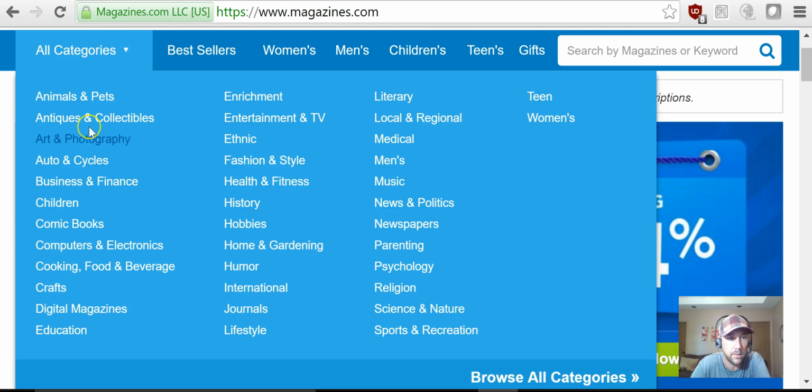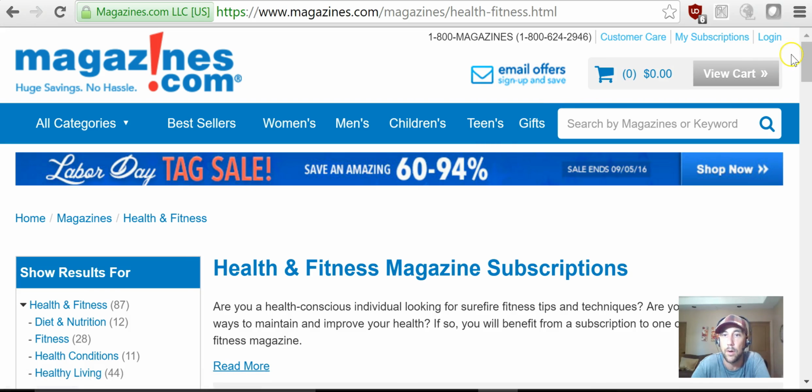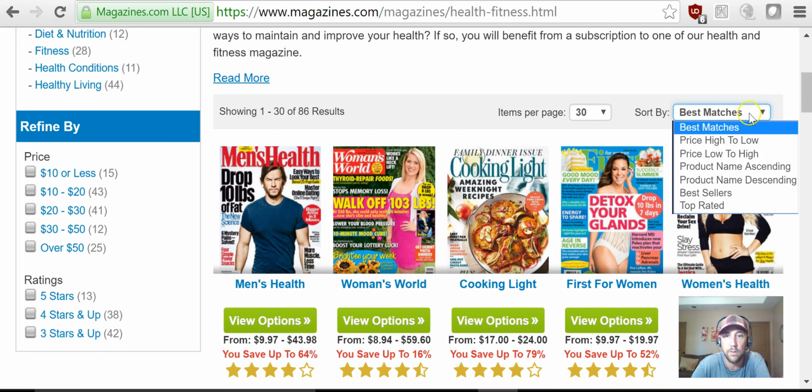Now you can see this is all of their top level magazines, right? So let's go back under health and fitness, since we've talked about it already once. And what you're going to see here is the best matches, right? You can switch this to best sellers and to top rated.